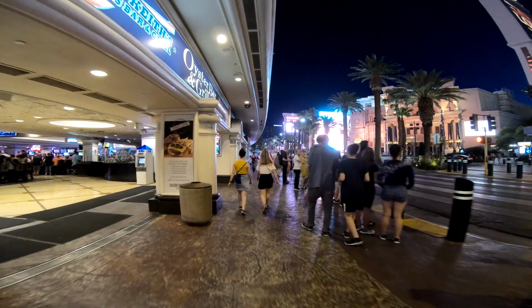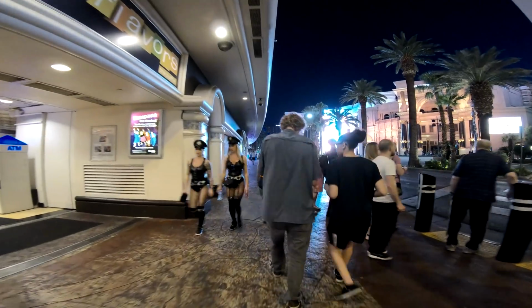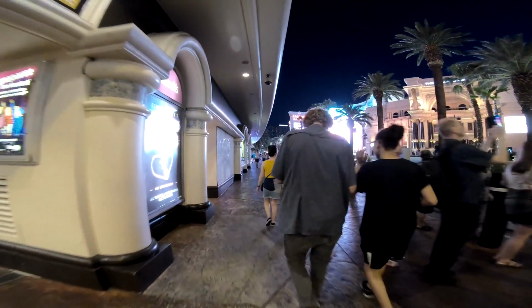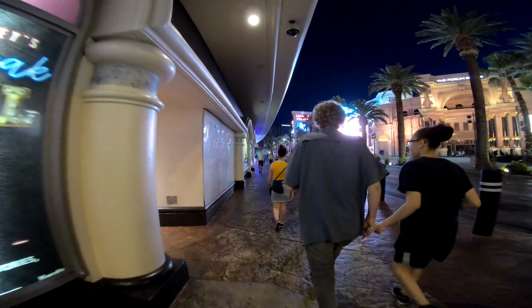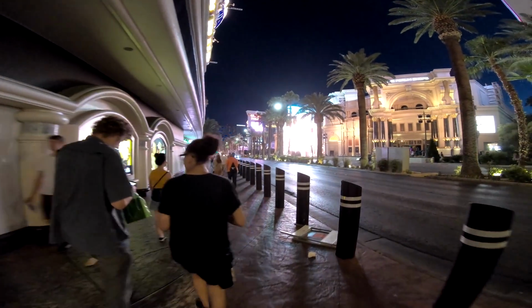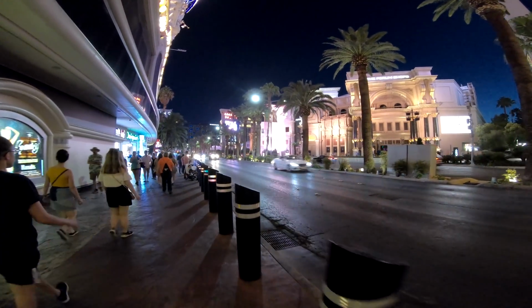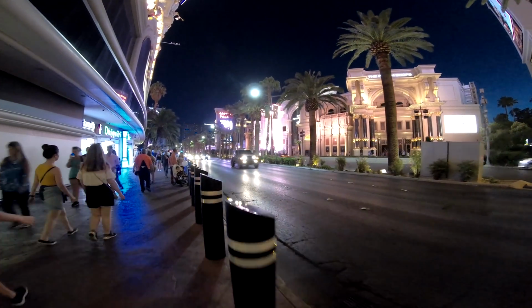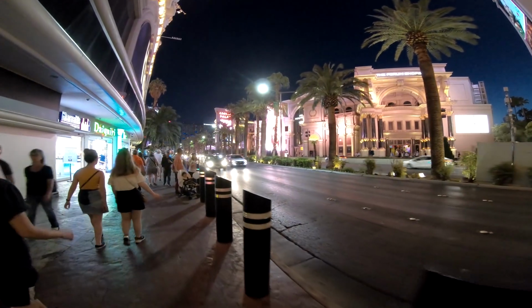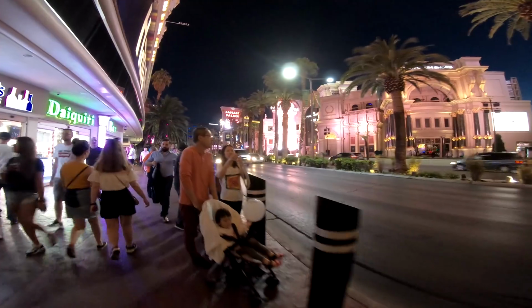And as we make our way past that nasty smelling place, up over here by the Forum Shops. Big bright LED sign. Thing is extremely bright at night, that's for sure.